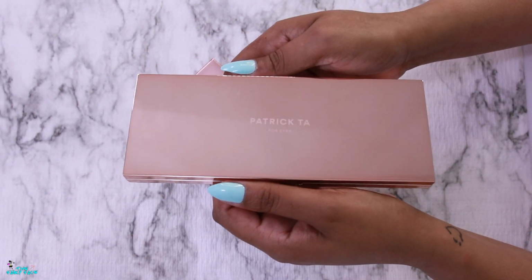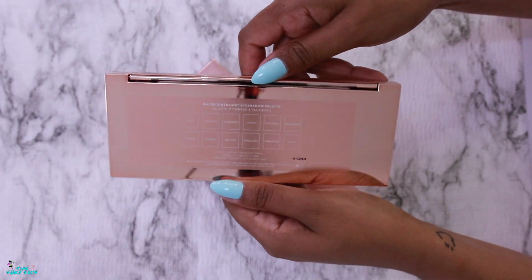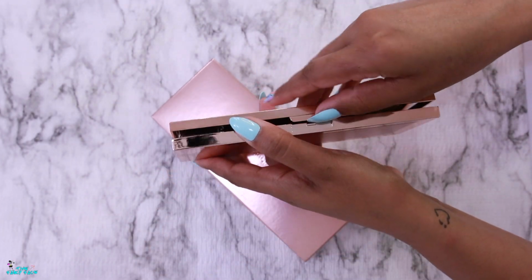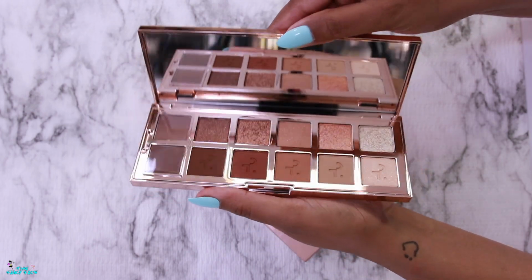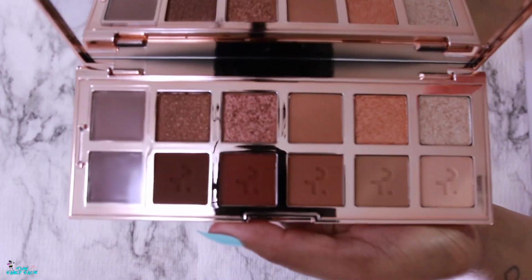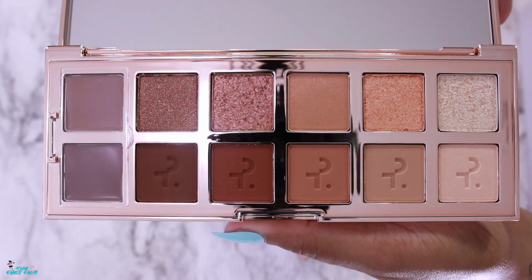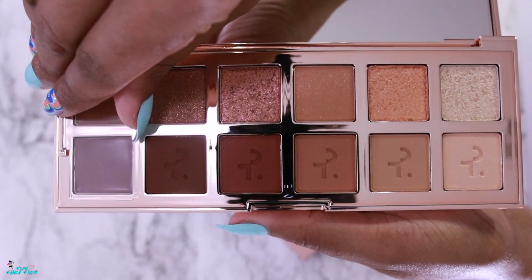But on the front, it has Patrick Ta for eyes, and on the back, we have a rose gold label with the shade names and the size and information as well as the manufacturing details. And this palette has an intended usage life of 12 months. Inside we have a full-sized mirror, which is actually really great if you're going to use this to apply eyeshadows. I think it's high quality and I think it's a great addition.